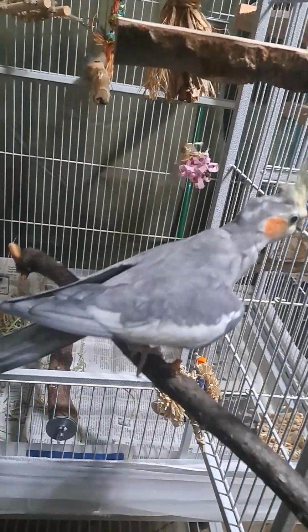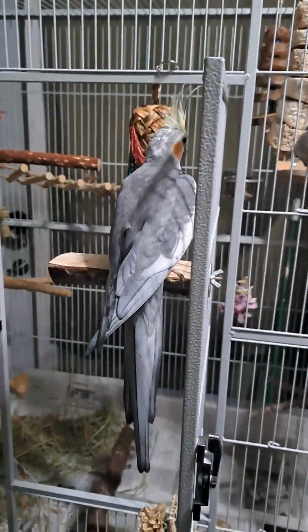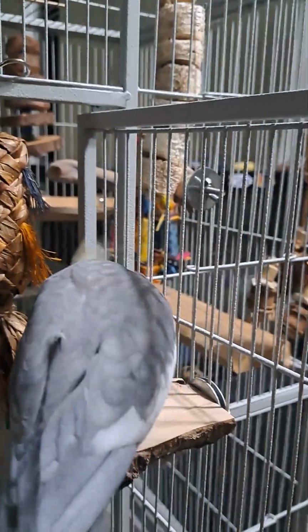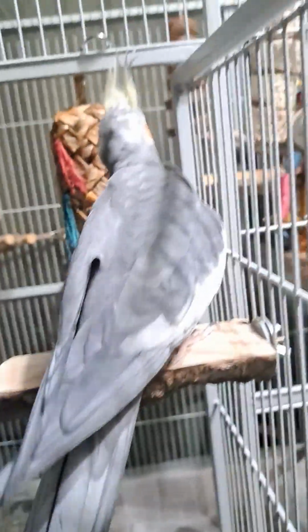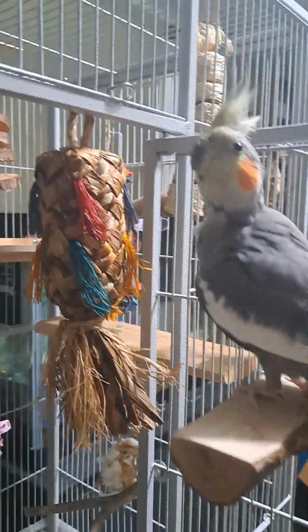It's okay. You want to go back to your cage? What do you think about that? You want to go in there? We never cage our birds. That's just an absolute no for us. Their cage is just for sleeping and as their own personal safe space that no one else goes in.